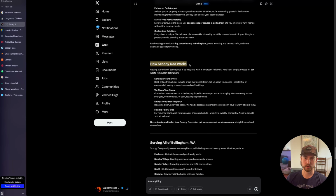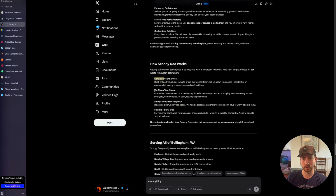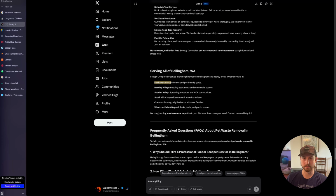And then we have how Scooby-Doo works. Maybe put this up higher on the page. And here you can see why we do the content first, because we know exactly what type of design this is going to fit in. So how Scooby-Doo works is going to be a simple 4-column design where it's schedule 1, and then we clean your space 2, enjoy poop-free property number 3, and then flexible follow-ups number 4. Very simple. It gives us all of the content. It gives you an idea of what the design is actually going to look like.